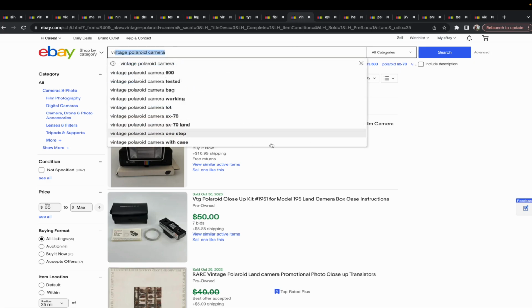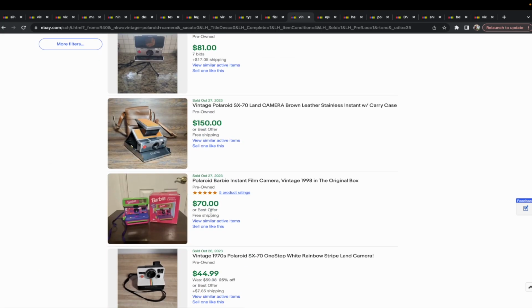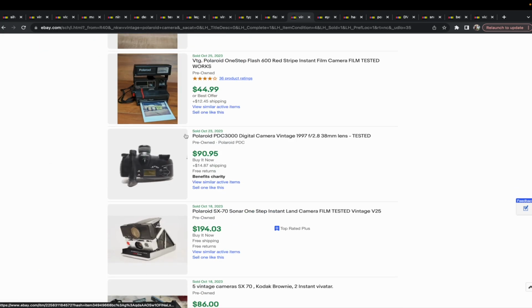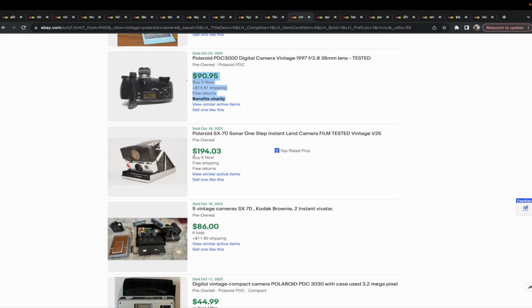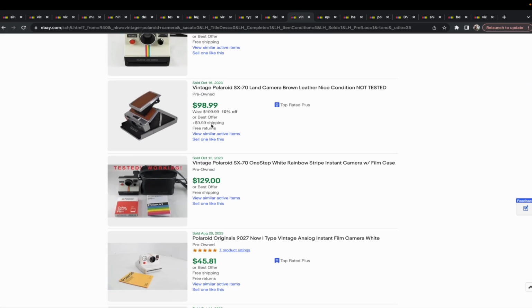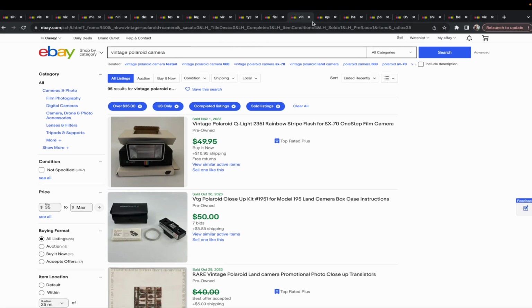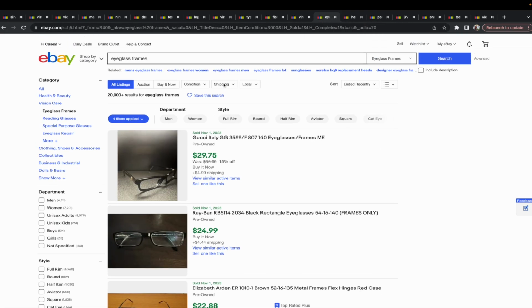Next, vintage Polaroid cameras. We sell a lot of point and shoots, a lot of digital cameras, a lot of Polaroids. They're all in the 30s, 40s, $50. Some of them can be up to 90 and 100. Some of the really rare ones, never seen this one, but 195. We've sold this one 86 plus 11, so 97, 98 bucks. So definitely look for those at yard sales, estate sales. You can also look for digital cameras from the 90s and early 2000s.